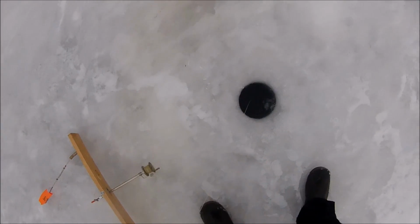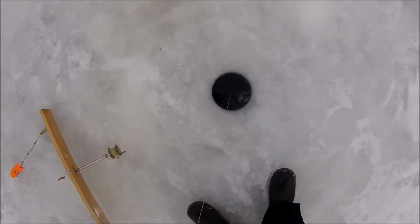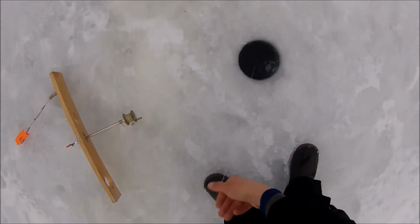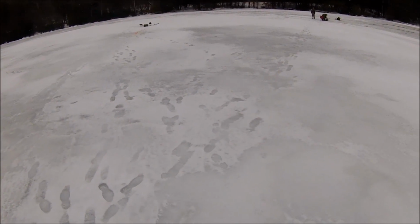Got another one. Guessing it's going to be another huge perch. Maybe it'll be a trout this time. We'll see. Yep. It's not hooked as deep, so I think I'll let this one go.